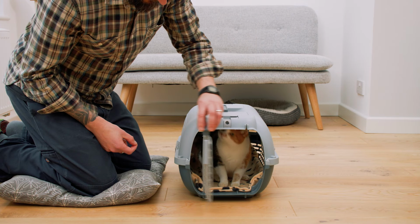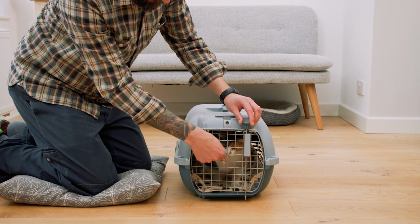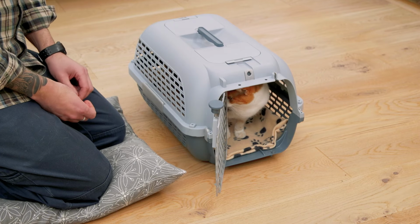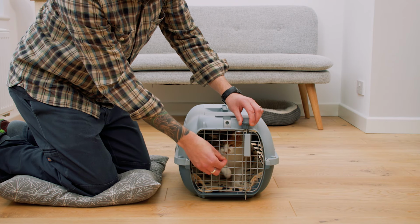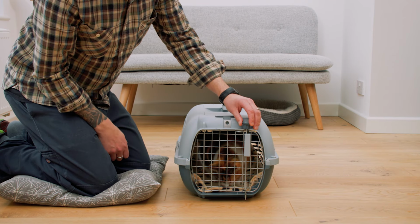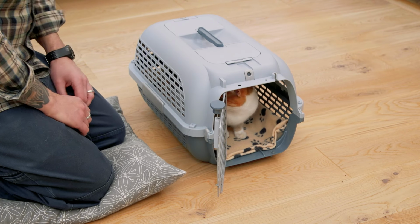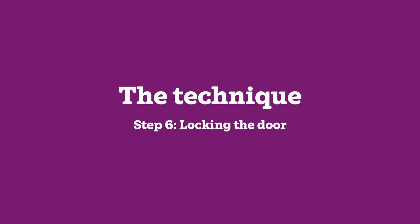Hopefully, your cat will not be too alarmed by this, as they should now have built a positive association with the carrier. Repeat this process of shutting the door with your cat in the carrier and feeding them a treat through the door several times. Build up the time you hold the door shut very gradually. If at any point they become alarmed or panicked, return to the previous stage of feeding them in the carrier with the door open before you're sure you can return to this step.